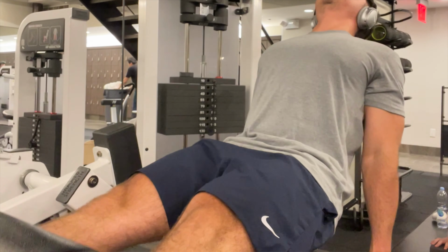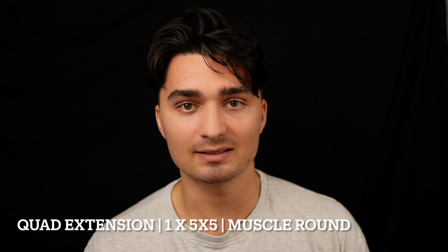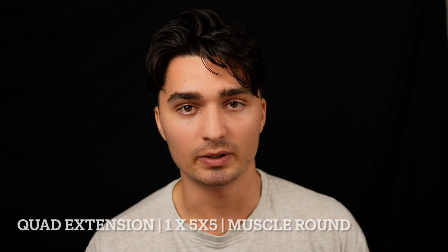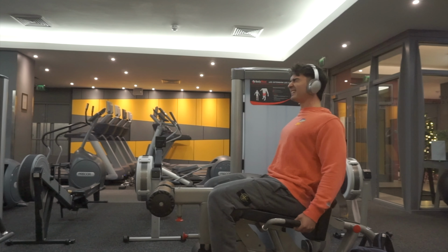I'll move on to the quad extension, and here I will do what is called a muscle round. A muscle round in this case is essentially 5 sets of 5 reps with 10 seconds of rest between sets. I know the straight sets school of thought, people who only advise that you just do straight sets without partials, without drop sets, without rest pauses, without any intensity technique. They may not agree with me when I do all these stretch pauses and drop sets and muscle rounds, but I like to push myself past my limits. I like to train extremely hard just for my personal peace of mind, and it makes my workouts more enjoyable.